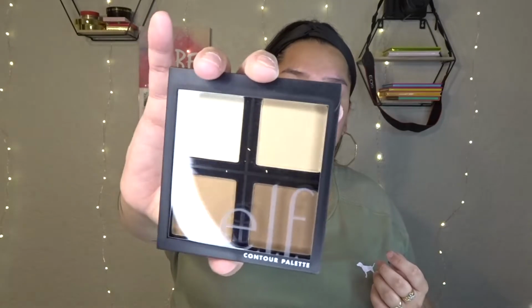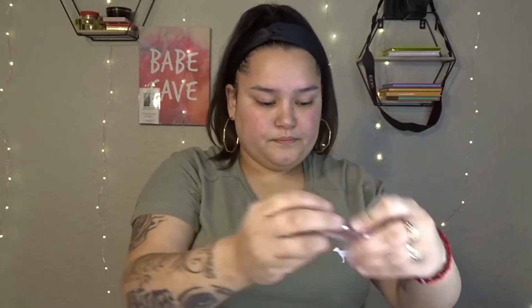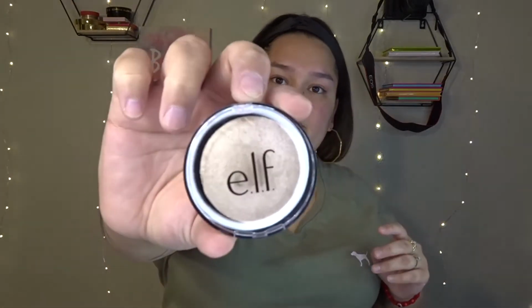I have the contour palette, we have the e.l.f. Flawless Satin Foundation. It's oil-free, medium coverage, and I got it in 220 beige. Hopefully I got the right one. We got 16-hour camo concealer in the shade medium sand. We got a lippy in the shade of nectar. We got a highlighter, which is Moonlight Pearls. We got mascara, the setting spray. We got a hydration face primer.